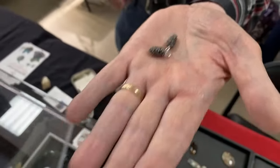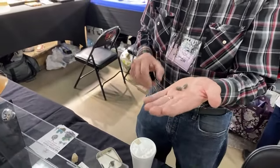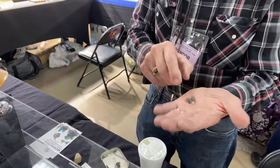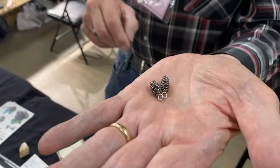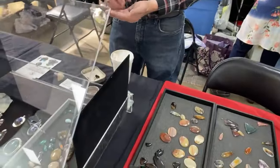And that was done with the lost wax process? It's lost wax, but each one of these was an original pine cone that burned completely away. Lost cone, yeah. That is stunning, brother.